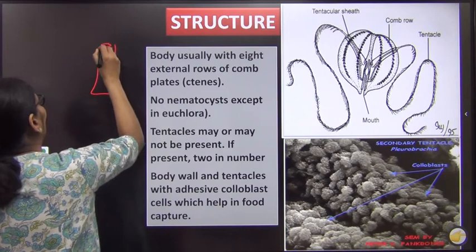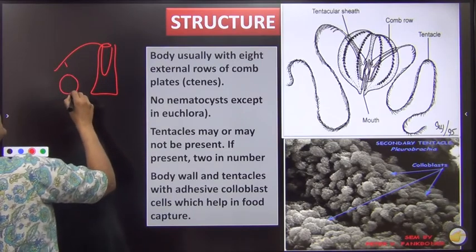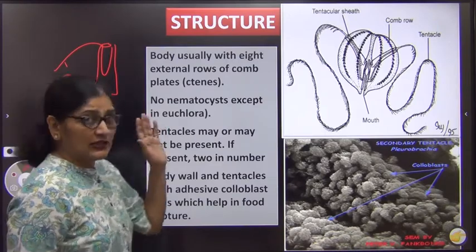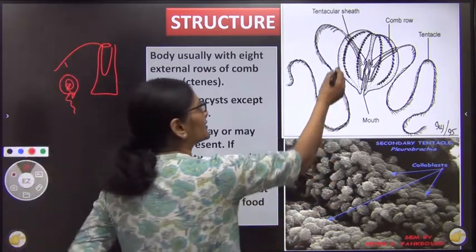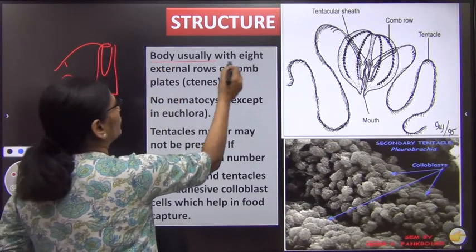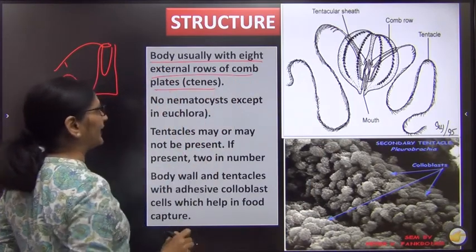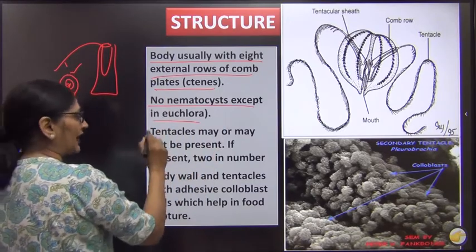The tentacles have a special type of cell known as nidoblast cells. These nidoblast cells basically help in defense and offense. Ctenophorans also have some special cells in their tentacles. You can see many of them wear tentacles. Usually they have only 8 external rows of cilia, the comb plates. No nematocyst, that is nidoblast cell, is found, right?